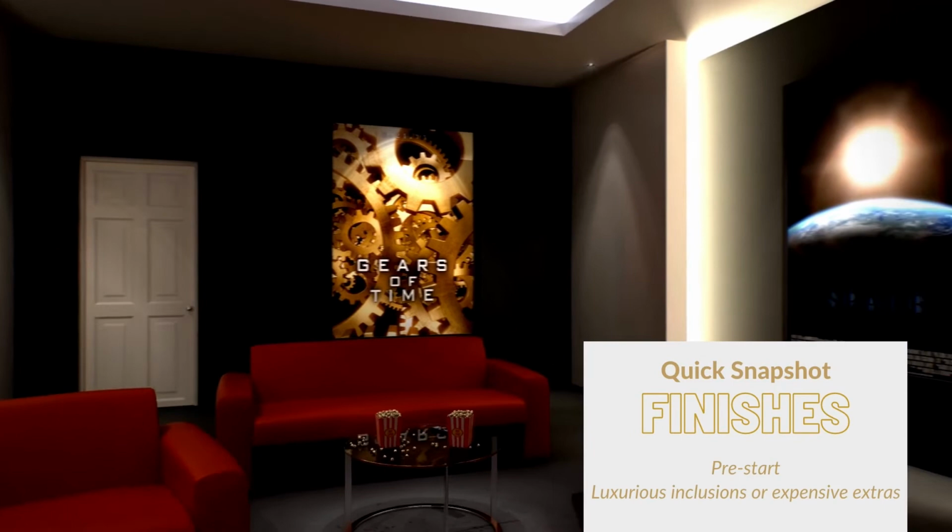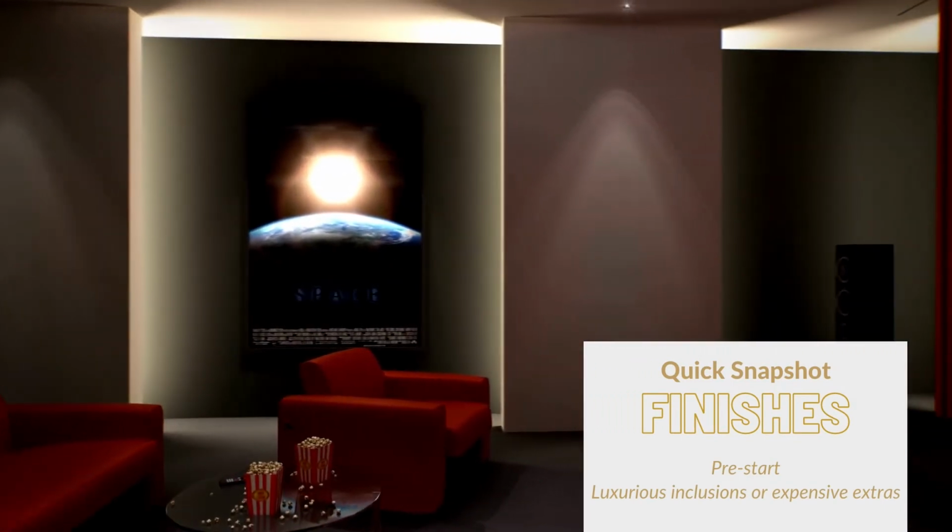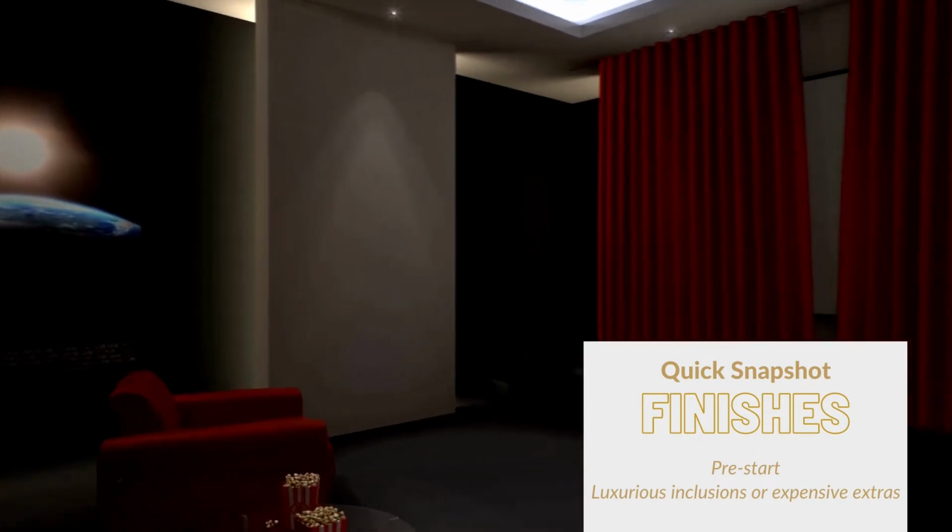Okay, the final thing to factor in if you are thinking about building a home and the cost is really your finishes. So this kind of comes into play when you are at the pre-start step of your house building journey. And what it means is it's the fun time. It's when you get to choose all your little finishes. Do you want aircon included? Sometimes it's not included depending on the builder you're going with. Do you want LED downlights, floor to ceiling tiling in your bathrooms? These are all things to consider.